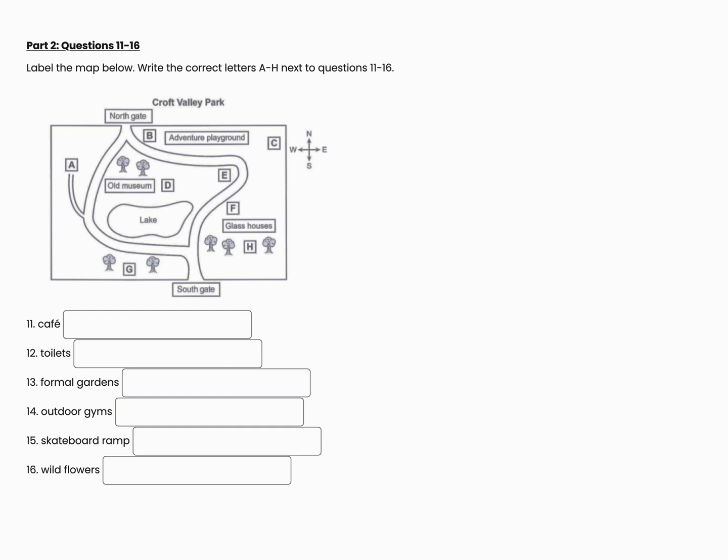Before you hear the rest of the presentation, you have some time to look at questions 17 to 20. Now listen and answer questions 17 to 20.